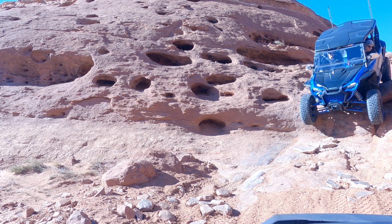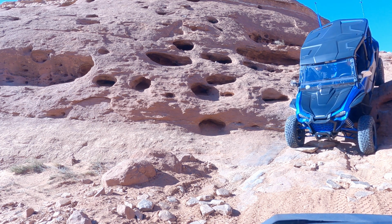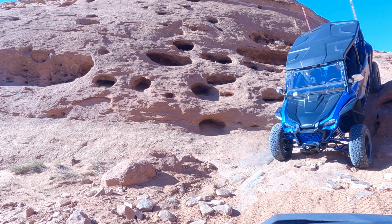Again, Kevin does a great job here of controlling the descent of his front tires to prevent slamming the underbody of his car into the rocks.